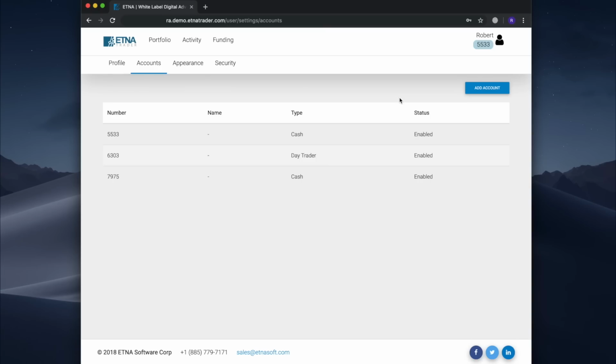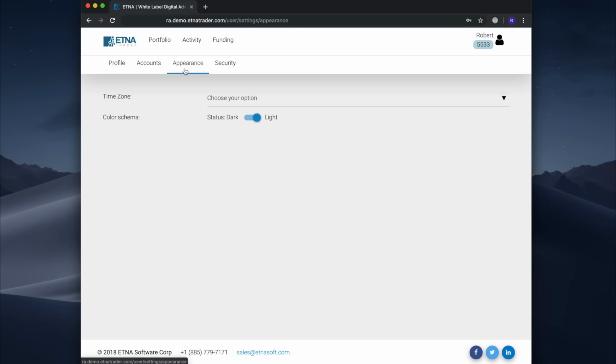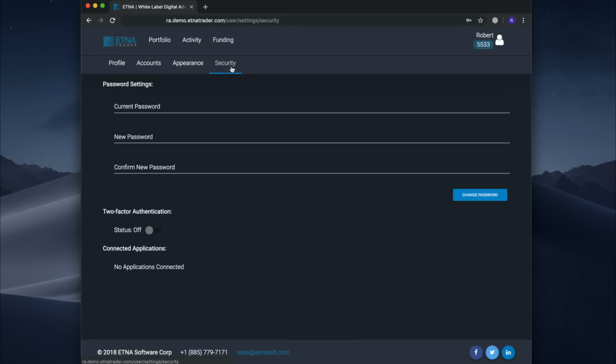Each account has its own banking account, has its own clearing account, and they will never conflict with each other. So under Appearance, you can select your time zone and you can toggle the dark mode. And the last tab is Security, so here you can change your password, you can enable two-factor authentication, and also here you can perform various third-party integrations.